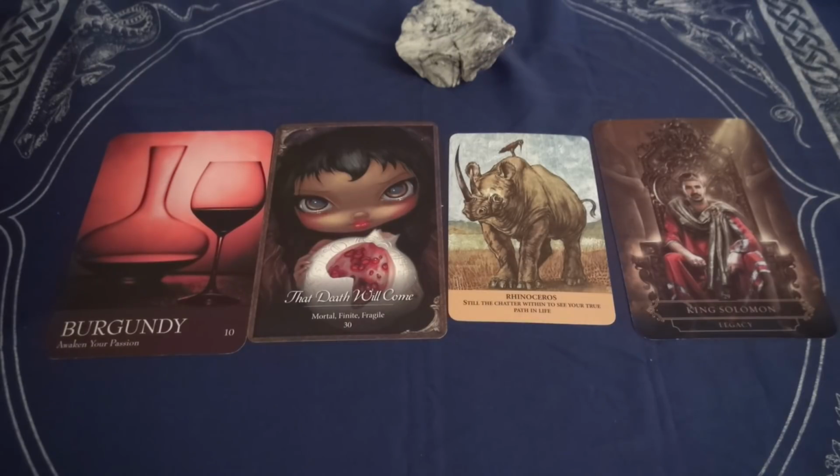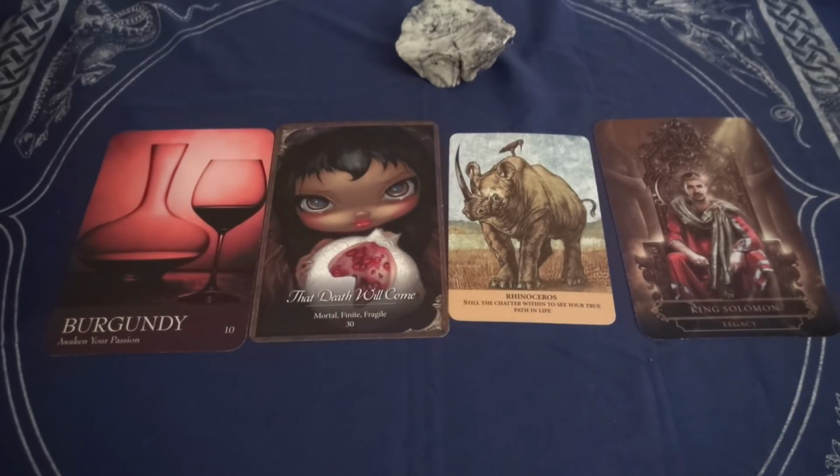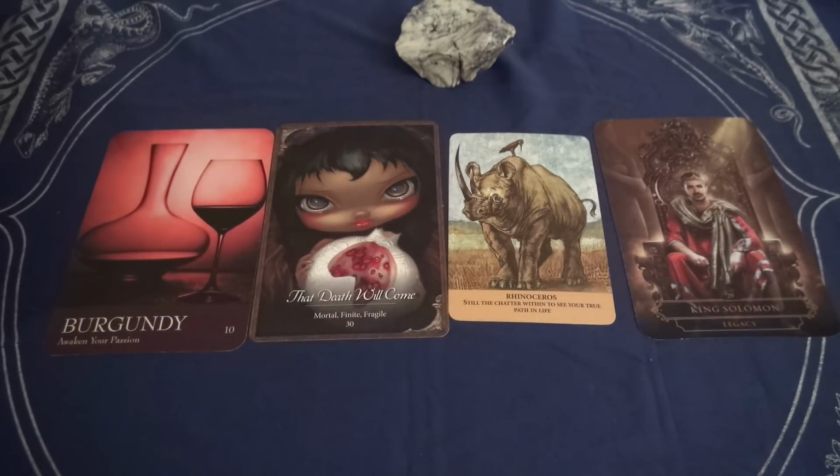Really interesting. I feel like there's a couple messages in here. Unlike group number 1, which was a really straightforward, direct message, with you guys it's kind of a couple of messages. So, of course, when we see the first card here, Burgundy, awaken your passion, and there's a lot of reds, as you can see in these cards, that's telling me that Spirit wants you to know that you've been feeling a little down recently, you haven't been doing things you love, you haven't been awakening your creative potential, your passion for things. You've been feeling a little sad and under the weather, and for some of you, even depressed.